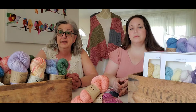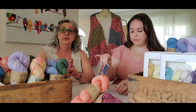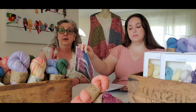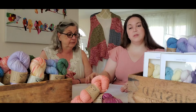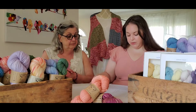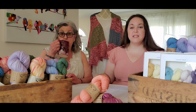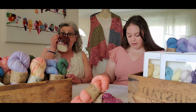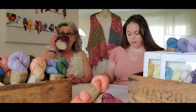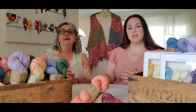You could use minis for those 4 sections as well and use 4 different colors. Or you can use a full skein and make all the lace sections the same color. The second page of the pattern talks about choosing color and how you can really make this your own shawl. It doesn't have to look anything like mine because you can choose to use 2 full skeins with 4 of our minis, which are 25 grams, as Andrea said.